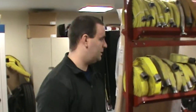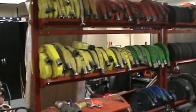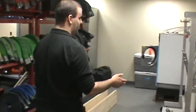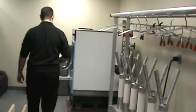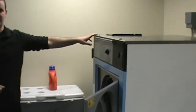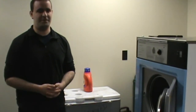Okay, here we are at one of our storage rooms. Here you can see we've got multiple sizes of hose rolled up and ready to go. Moving down here, this is our gear drying rack. And we also have an industrial washing machine to get all of our gear cleaned up after a fire.